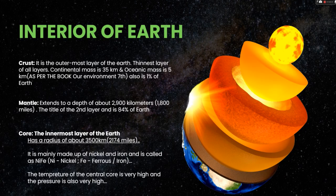Crust is the outermost layer of the earth, the thinnest layer of all. Continental mass is 35 kilometers and oceanic mass is 5 kilometers, as per the book Our Environment for 7th. It is also 1% of the earth. Continental mass is made up of Sial, also known as silica plus alumina, and the oceanic mass is made up of Sima, known as silica plus magnesium.